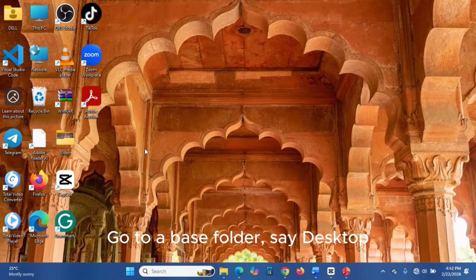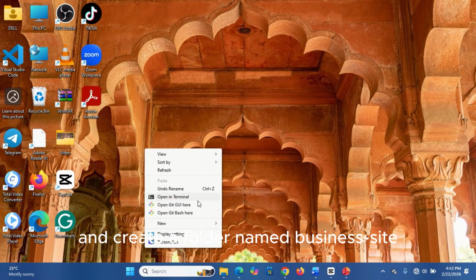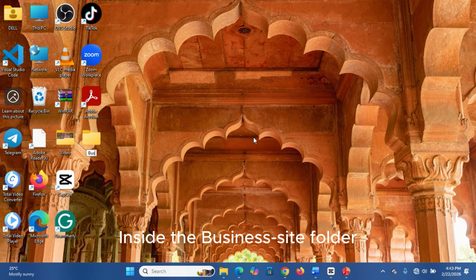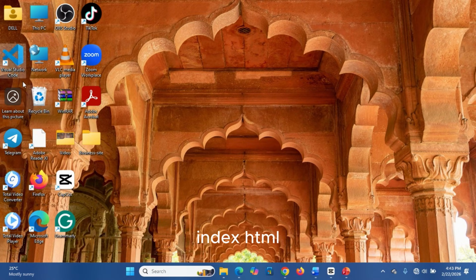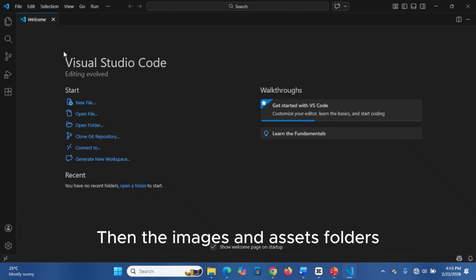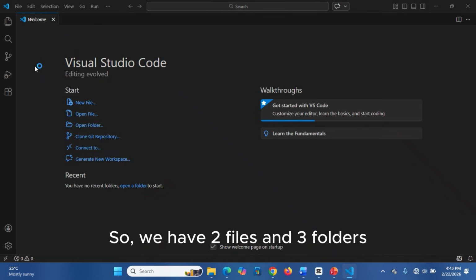Go to a base folder, say Desktop, and create a folder named Business Site. This folder will contain everything for our homepage. Inside the Business Site folder, create the following files and folders: index.html, a CSS folder, and styles.css in the CSS folder. Then the images and assets folders. So, we have 2 files and 3 folders.